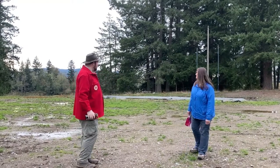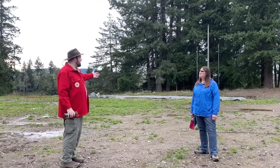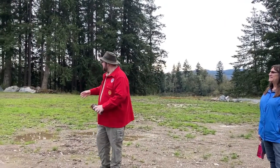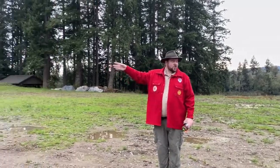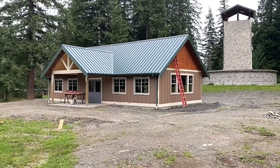You can see behind me our parade field, which has been cut down by about 3.5 feet, and we've got part of the foundation for a new shelter. We've got a bunch of rocks that we found in the dirt as we were digging around, and over here we've got our new Turner Family General Store. Can you show me inside? I'd be happy to, yeah.